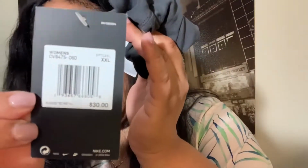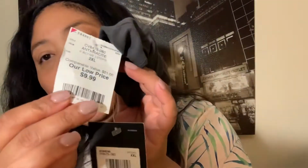Okay, I think I have maybe a couple more clothing items. And then this was just a regular women's extra large long sleeve tee. I am a sucker for long sleeves. I love long sleeve tees. And this is the brand Nike, in a women's 2XL, and this was originally 30 bucks, and I got it for $9.99.